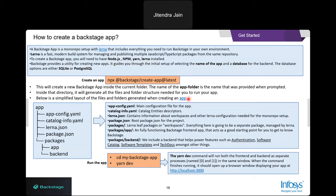Okay, now with that, how do you create an app in Backstage? A very easy command: npx @backstage/create-app. This is the command they follow to create it. When you run this command on your CLI, it will create a Backstage app inside the current folder, the app folder. Then, of course, it generates all the source code, everything, under this.